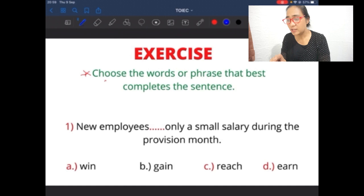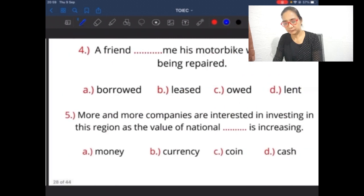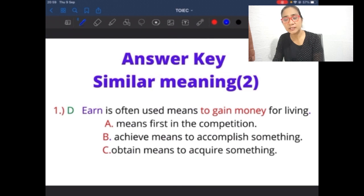Yay! Okay, why? See the explanation. New employees earn only small salary during the probation month. The answer is letter D. Earn is often used to mean to gain money for living, so the correct answer is letter D.